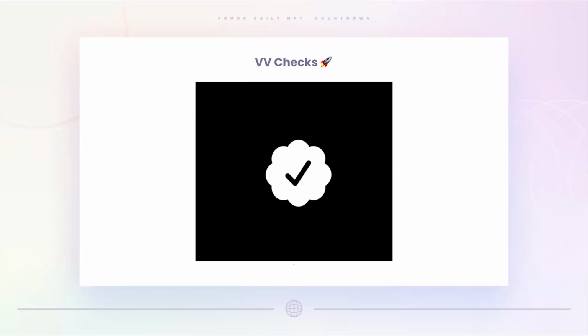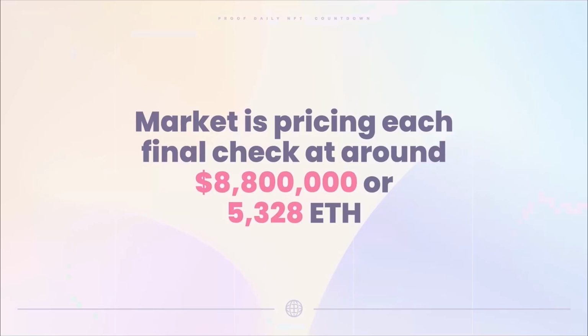Now, if everybody burns everything down to the black Checks, you get to about 3.9 black Checks. So you max out at 3 total that can be burned. Now, what I wanted to look into is what is the market currently pricing these black Checks at? And if you take the current floor price and back it all the way down, the market's currently saying each of these black Checks, all 3 of them, will be worth $8.8 million each, or 5,328 ETH.